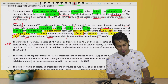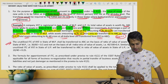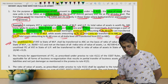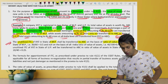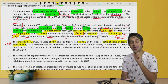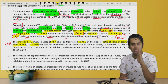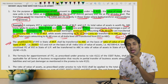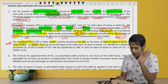Now, whenever you are transferring this asset, how will I transfer input tax credit? The unutilized input tax credit of XYZ in state MP shall be transferred to ABC in the ratio of value of asset in the state of MP. So, what is the asset of MP which is transferred, divided by total asset of MP? Total asset which it had in Madhya Pradesh is 60, and the asset of Madhya Pradesh which is transferred is 30. Therefore, 50%.